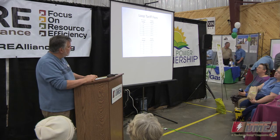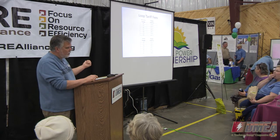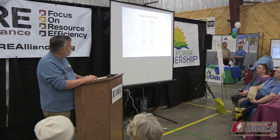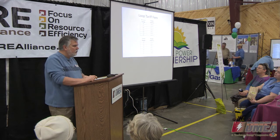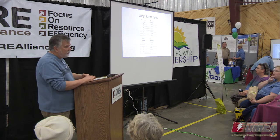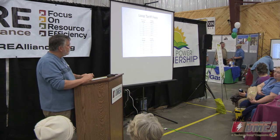Now the vertical systems, like the one we just had in the last picture, if you'll notice the 3-ton is $44.34 versus $21.39. So it's a little over twice as much if we have to do the vertical. So we always try to do the horizontal if we can, but there are times that we don't have a choice.